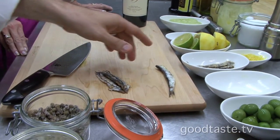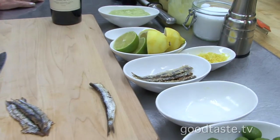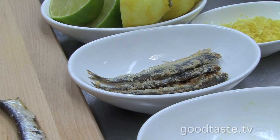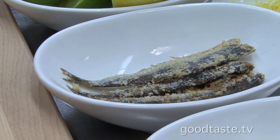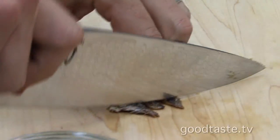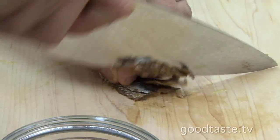Now, I also use anchovies. Key in tapenade, I like salted anchovies. I've soaked these in water for about half an hour to remove some of the saltiness. This is a whole anchovy. You can fillet it, and then you get these little fillets. Just go through and do a quick rough chop.